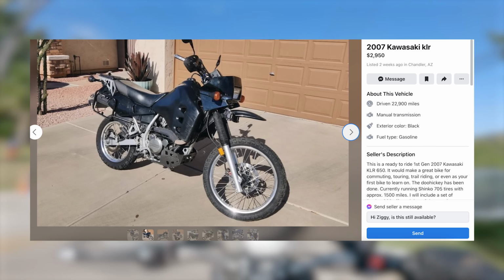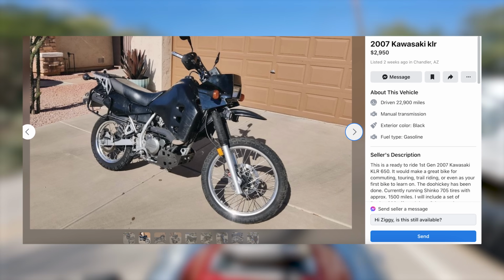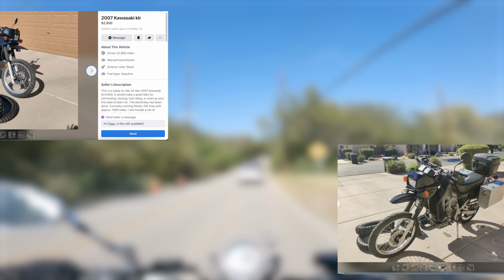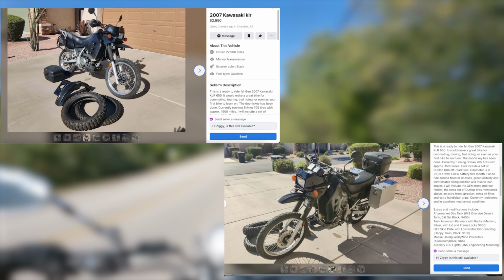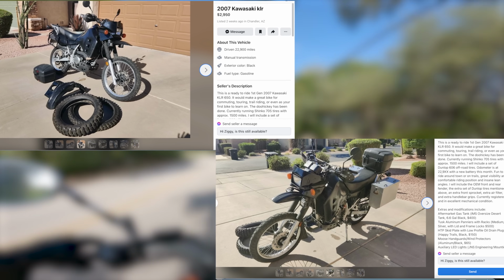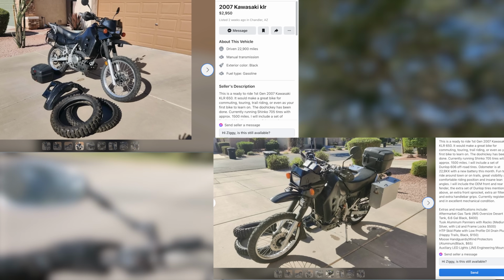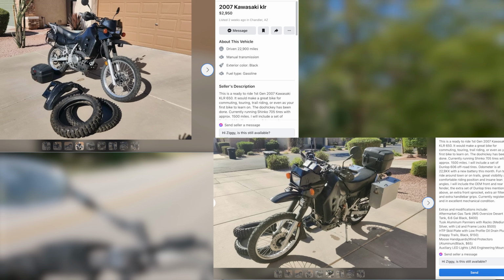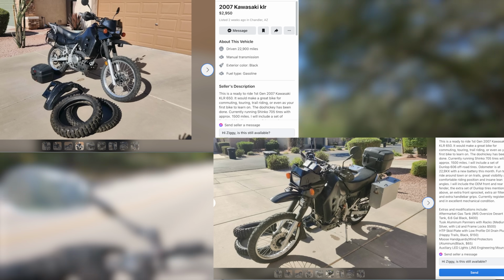And that's what we have here, a 2007 KLR with 23,000 miles listed for $2,950. 23,000 miles can be considered higher miles for some motorcyclists, but I wouldn't let it scare me away from a KLR from a responsible owner. Especially considering that this bike is 15 years old, it's better for a motorcycle to be ridden than spend its whole life sitting around rotting tires and clogging carbs.